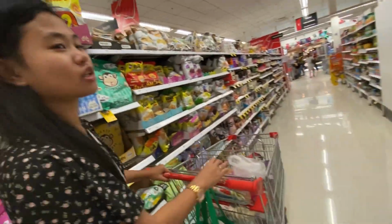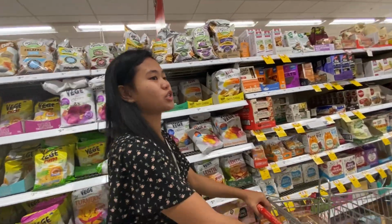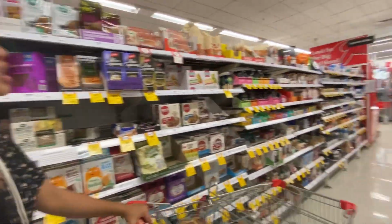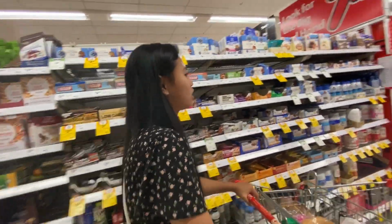So usually, guys, dito sa Coles mas cheaper. Yeah. Sa Coles kasi sa Woolies, ang mahal na dyan. Majority of the food here is on the center.